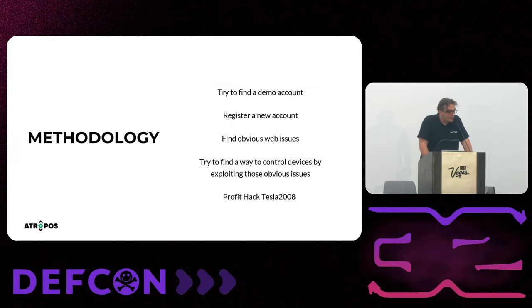Steps that I followed. I tried to find the demo account. If I couldn't find the demo account, I'd register a new account. I would find obvious, and I mean really obvious, web issues. I'd try to control devices by exploiting those obvious issues. And I would really want to hack Tesla 2004 because he kicked my son's Fortnite.